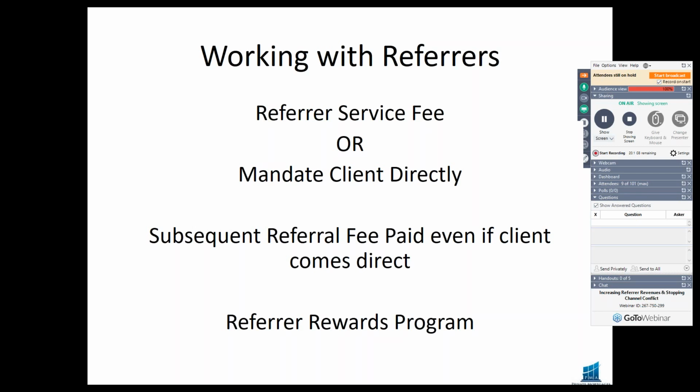Now, the only circumstance where we wouldn't pay a subsequent referral fee is if there's another broker that has sent the file through. So if it's the same client but it's a new broker that they've gone to, then obviously we have to respect that new referrer. So it's only if that client comes directly to us.